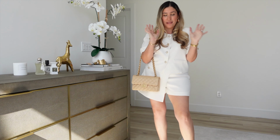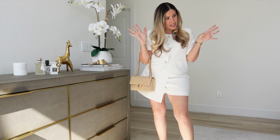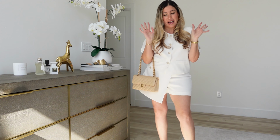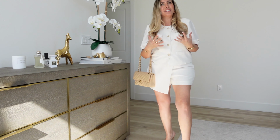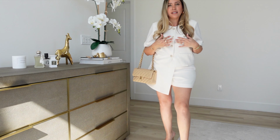And the very first outfit that I picked up is this gorgeous 2-piece set. And let me tell you, out of all of them, I think this is my very favorite one. I just have to tell you, there are so many outfits right here, you're going to see them, but there's some uniqueness about this 2-piece set.